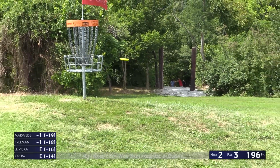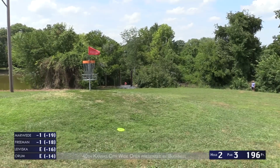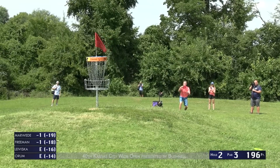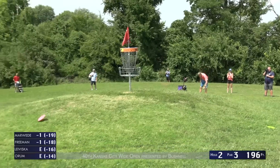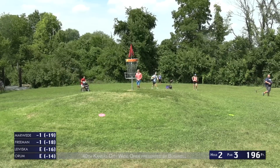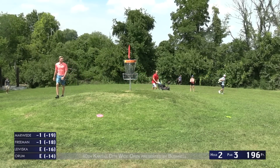Come on, matey. Oh my gosh. Oh. Another one. Okay, little fireworks. Okay, so yeah, all four players doing exactly what they need to. Joel getting a brutal roll. Let's see if he can convert. No, never really had a chance. He's going to be frustrated about that one. Really good stuff. That mound is just big enough to make the putts a little bit harder.